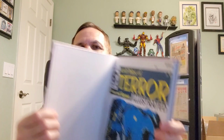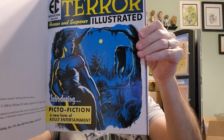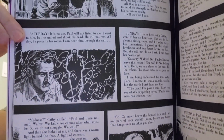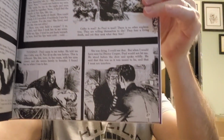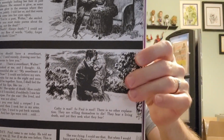Let me see if I can get a cover. Okay. Very similar to the other ones, where the cover is printed in color on slick magazine style paper. The stories themselves are of course black and white, as were the originals, and they're printed on a matte sort of book type paper.